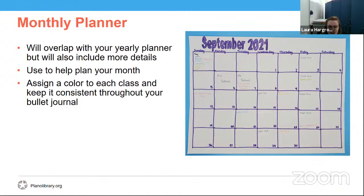I like to assign a different color to different things. So in this instance, you can assign a color to each class and keep it consistent throughout your bullet journaling. So for example, always use blue for AP US History. When you're looking at your calendar, you know anything this color, I have something in history that day. And studies have shown that using color stimulates your visual memory and also helps you to differentiate between information. So it's a great thing, especially if you are a visual learner.